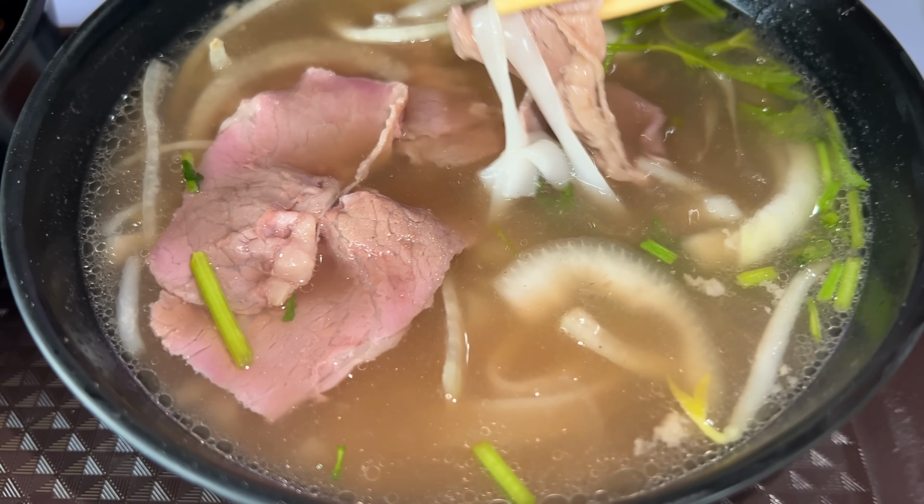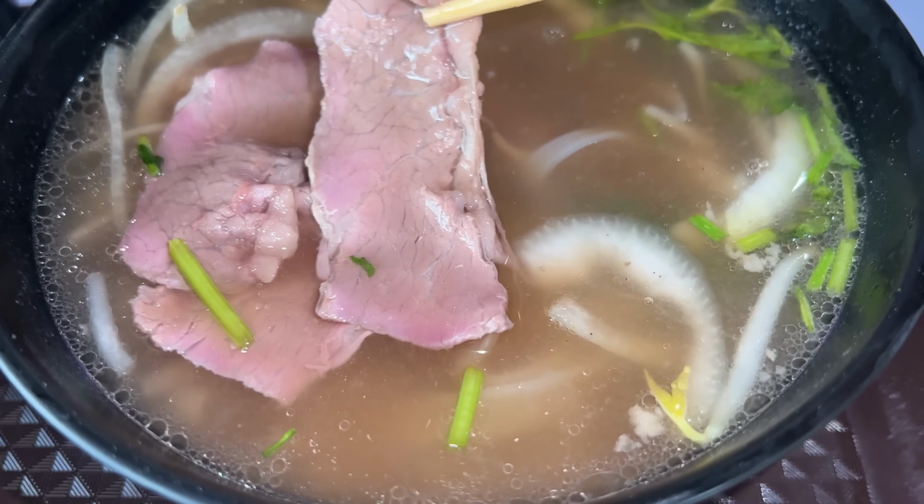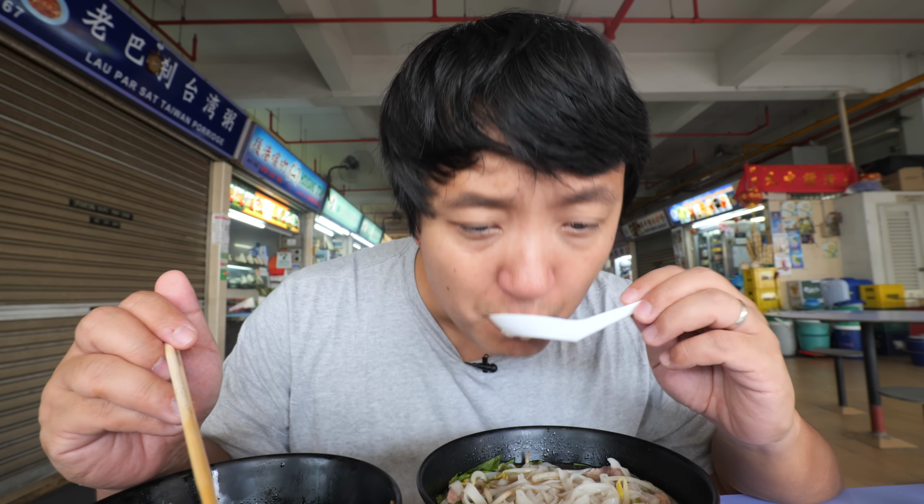It's so light and xiang. When you take the sip, you taste that mild flavor, but at the same time, there's a subtle umaminess that just courses through your taste buds. I really like this.